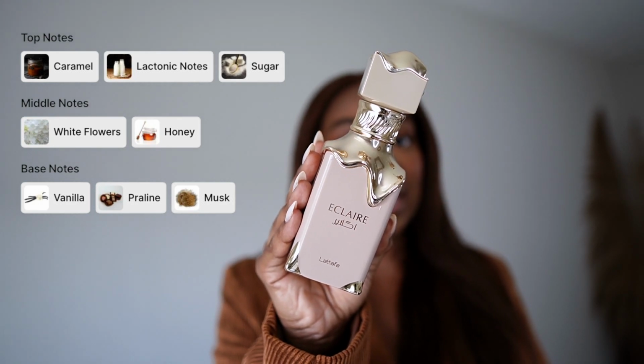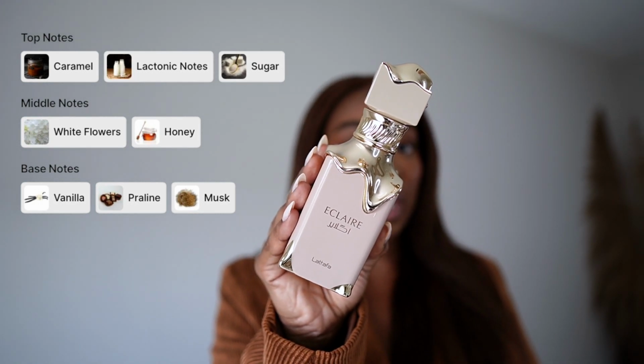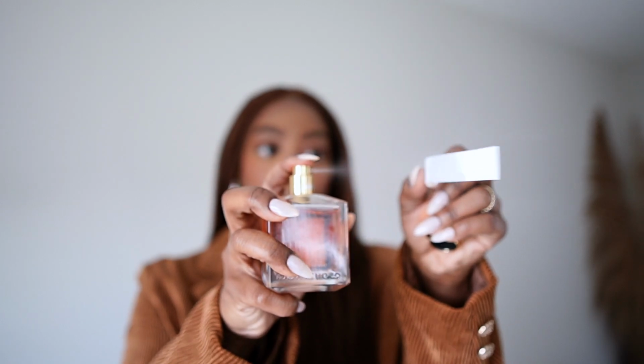It's also very long lasting. So I love this fragrance. It's definitely been in rotation for me, and this combo was everything. Eclair, Barakat Gentle Gold. I can't quite put this combo into words.